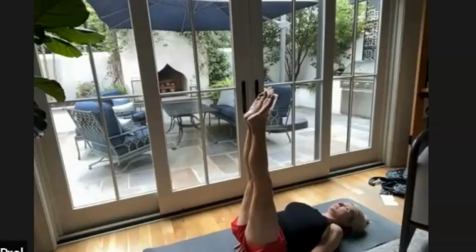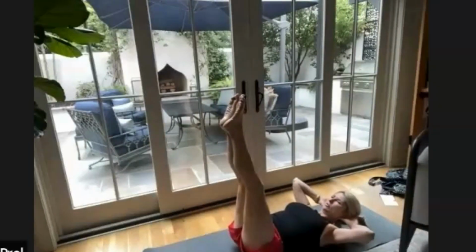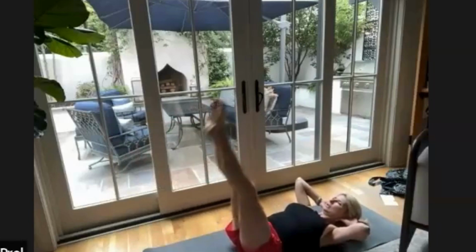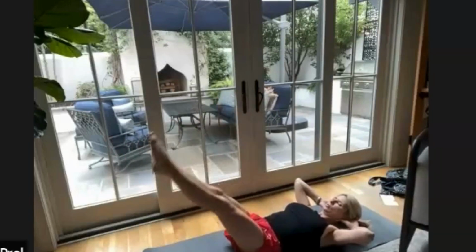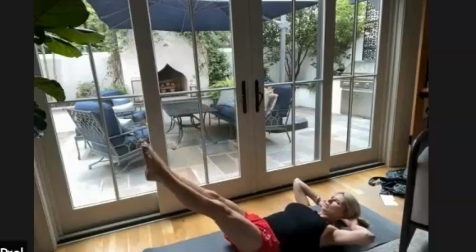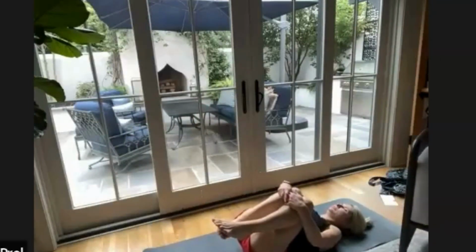Lower, lower, lower, lift. Or if you want to be a little more advanced, you can cradle your neck. Lower, lower, lower, lift. Let's lift in one and come up in three. 1, 2, 3. Lower, 1, 2, 3. Bringing your knees to your chest.